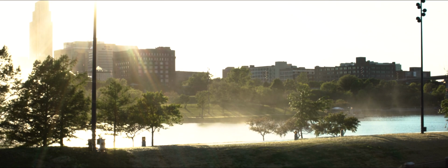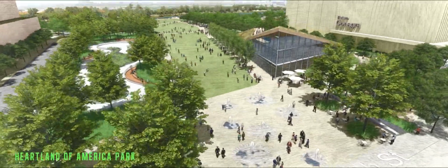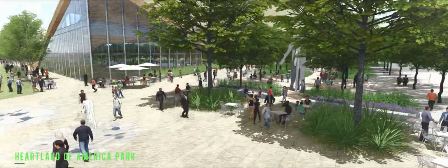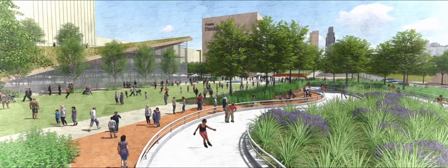Heartland of America is hard to find. I think a lot of people don't know it's here, and some who do don't realize it's actually a park. So our idea is to reshape it significantly and create large level space where we then can put things like roller skating and ice skating ribbons.